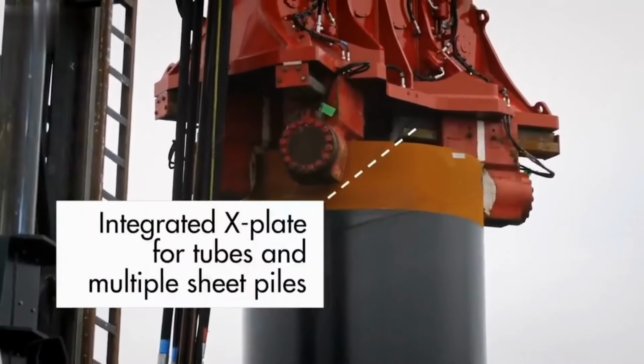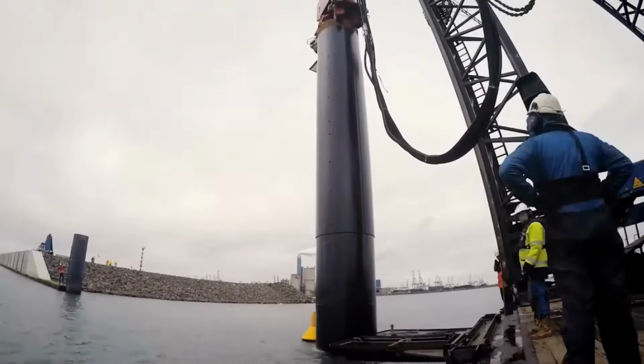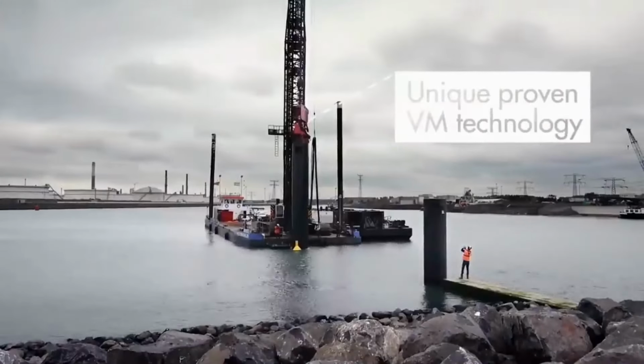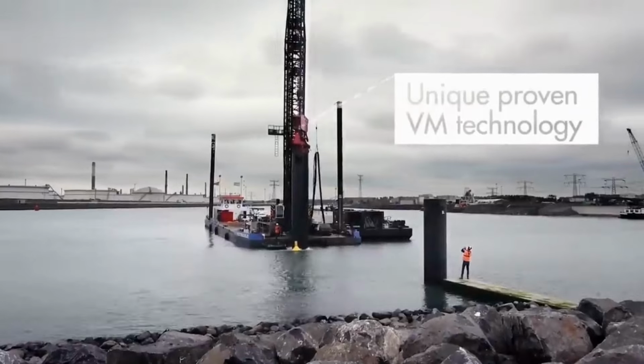Its ability to adjust the vibratory force allows for precise control during pile-driving operations, setting a new standard in foundation equipment.